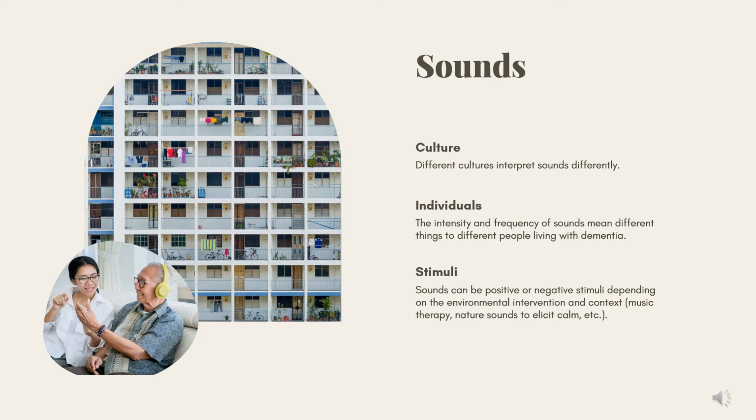Sounds mean different things to different cultures, and we know that the right intensity of sounds can be comforting. Some people we may be caring for or designing for may come from a home-like family. You may have 5 or 6 family members residing in the same unit. The sounds of people around them may bring comfort, whereas we may have clients that have lived alone all their lives in their flats and may not be comfortable with the sounds of large groups of people.